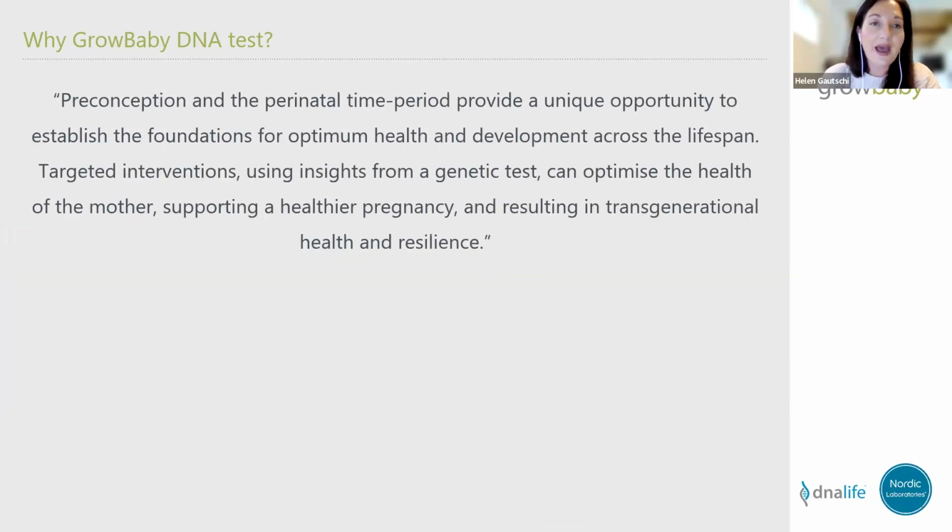So cue the idea of what can we do about this concern. What we see now is that preconception and the perinatal time period provide a unique opportunity to establish the foundations for optimum health and development across the lifespan. Targeted interventions using insights from genetics, plus your biochemistry and your functional tests that pair with the genetics, can optimize the health of the mother, supporting a healthier pregnancy and resulting in transgenerational health and resilience.